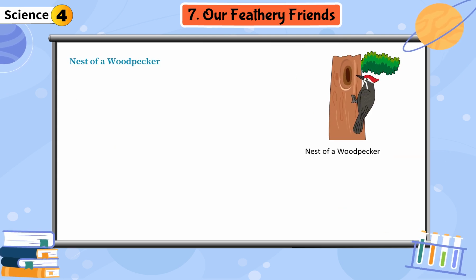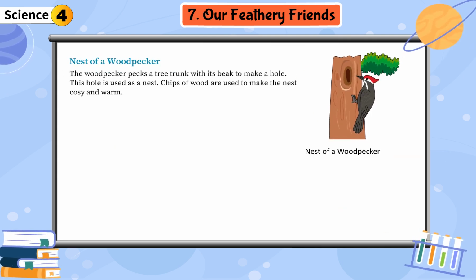Nest of a woodpecker. The woodpecker pecks a tree trunk with its beak to make a hole. This hole is used as a nest. Chips of wood are used to make the nest cozy and warm.